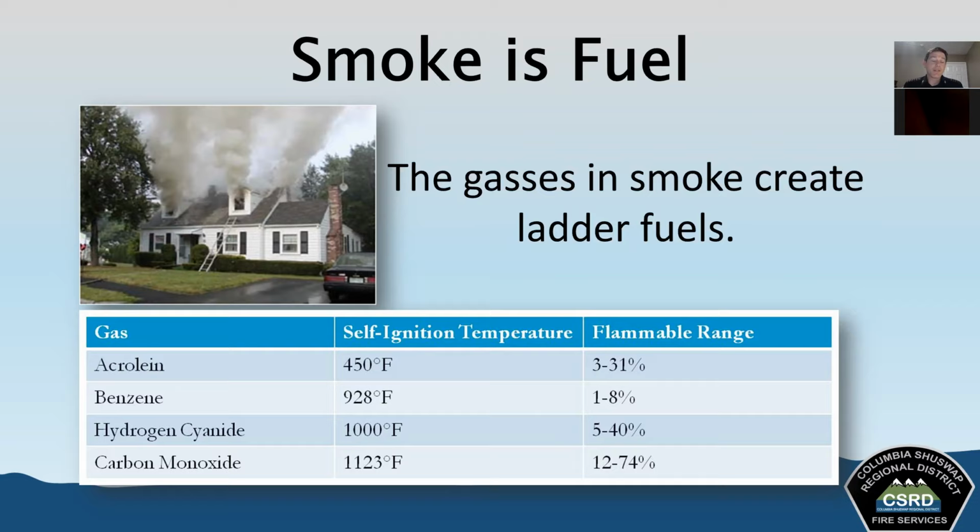It can be ignitable at temperatures, as you can see from here, at 450 degrees Fahrenheit, which is not very hot when you're thinking about a structure fire. So it's a huge hazard, can ignite at low temperatures, and has a huge flammability range.